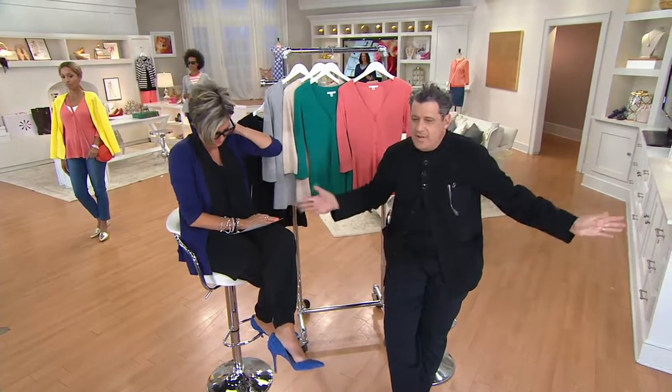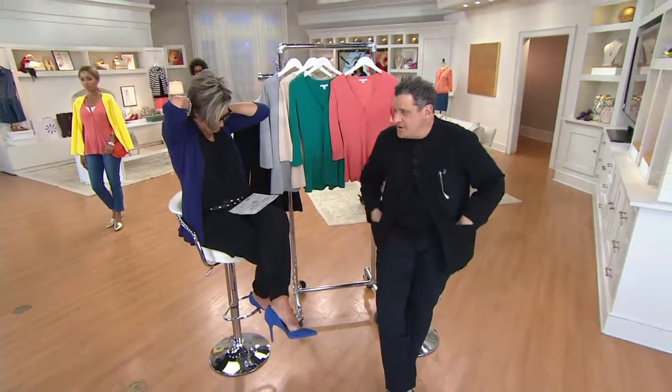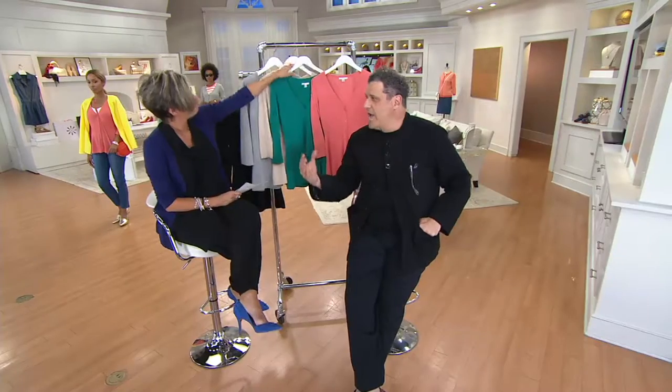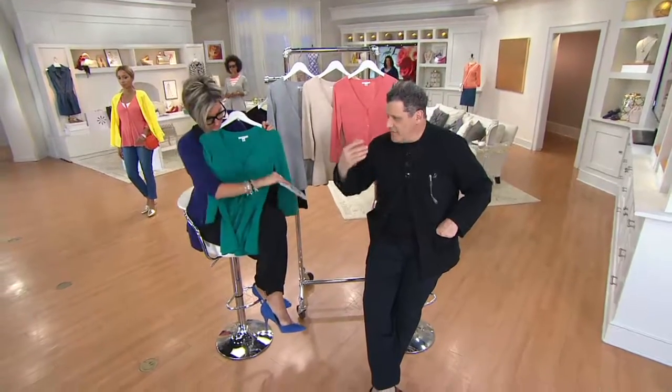Everybody loves a peplum because when you put it on, it's the most flattering shape that a woman can possibly wear right now. It looks great right now, and it's going to look good for a long time. When a woman gets into something like a wedge or a maxi dress that looks great, it never goes away. It just keeps reappearing, and each season it comes back with a vengeance.